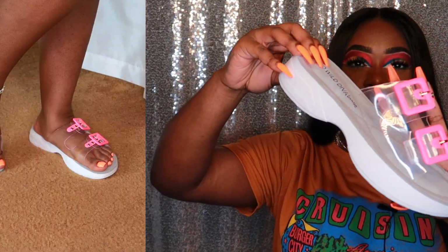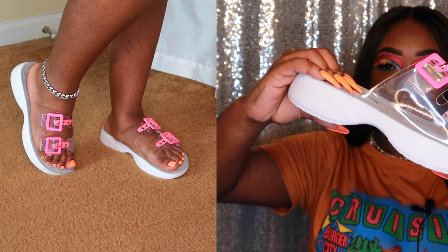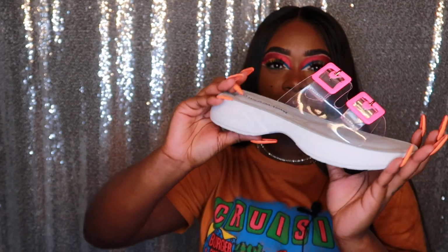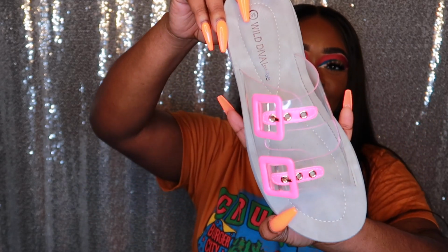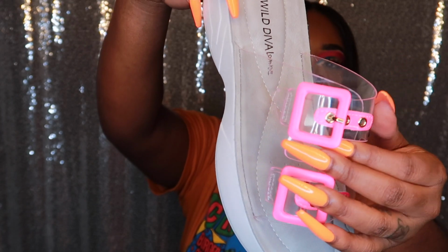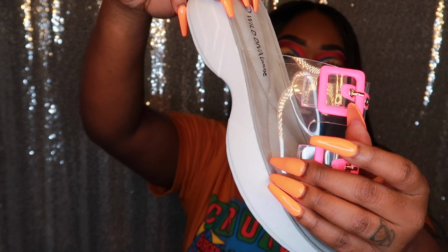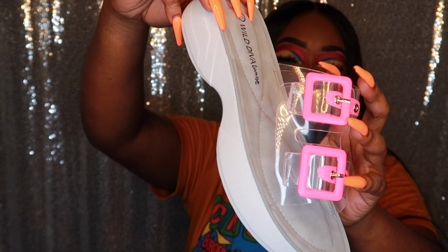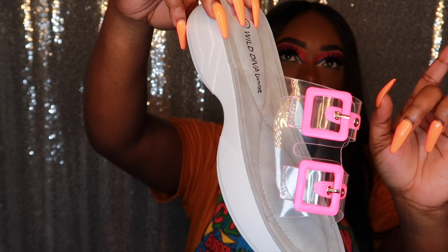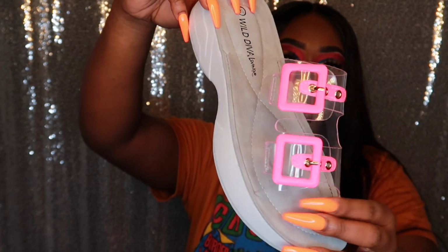Guys, so next we have these really cute sporty looking sandals right here. These I don't know, these look like some Skechers or something. But I thought that these were really cute, and I love the pink buckles on them. I think that was super cute. That's honestly what stood out to me the most. Now they did have these, it was made the exact same, just the buckles were different. They had them in orange and green also, but I decided to get the hot pink ones.